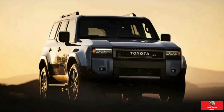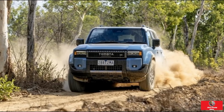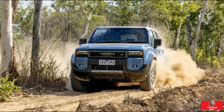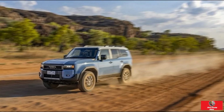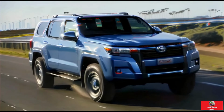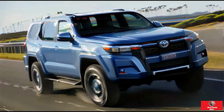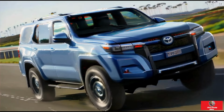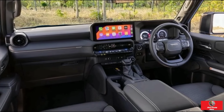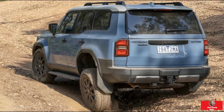Performance and efficiency. Every variation is driven by a 2.8L turbo diesel 4-cylinder engine and supplemented by a 48V system. Power output, 150 kilowatts and 500 Newton meters. Fuel efficiency, an average of 7.6L/100 km, but there are more significant savings in town driving. AdBlue system reduces nitrogen oxide emissions.